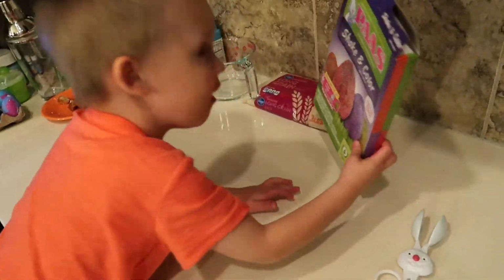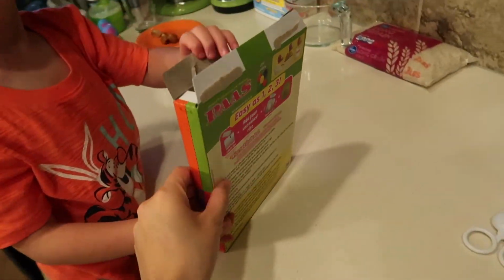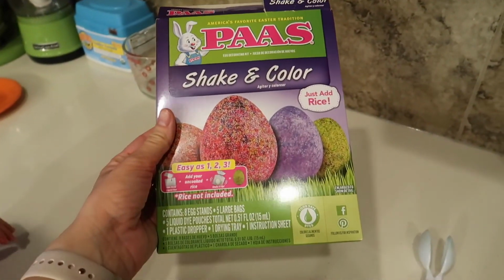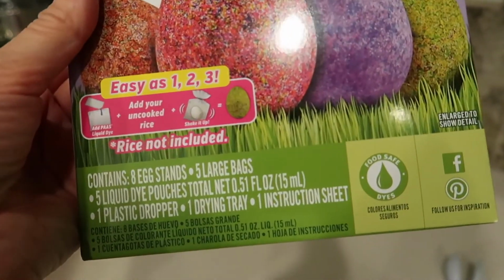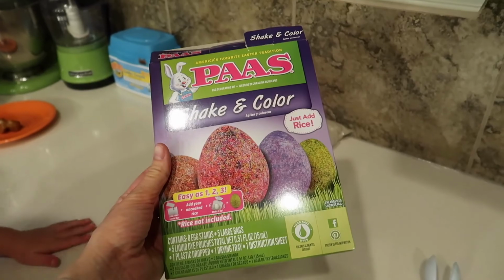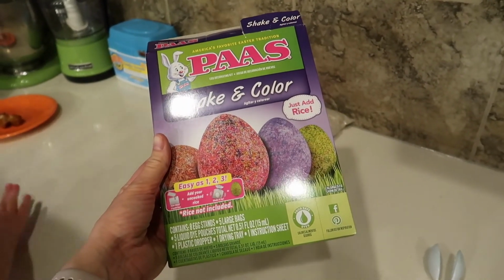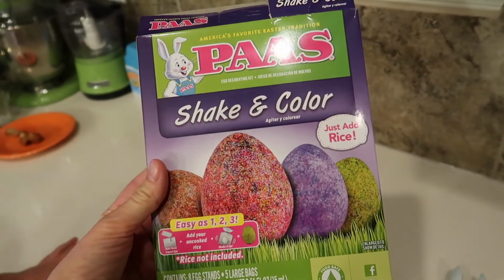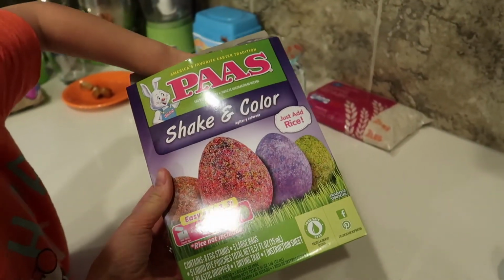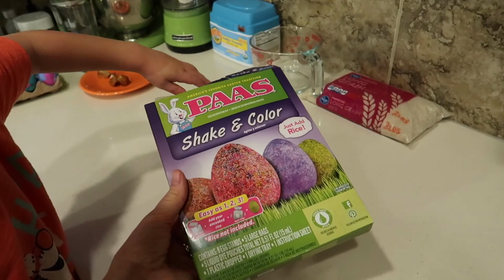Wally, is it time to dye Easter eggs? What did we get? Ooh, we got the Posh Shake and Color Rice Dyeing Kit. We did the rice dye last year, but we just used food dye. So this year we actually got the Easter egg dye kit. We will see if it is easier to use, if the colors are more vibrant is our goal.